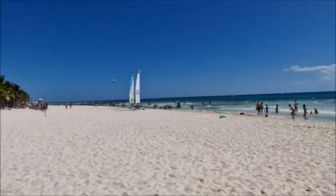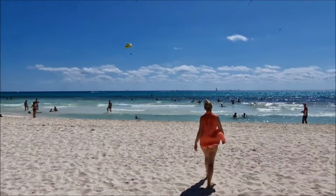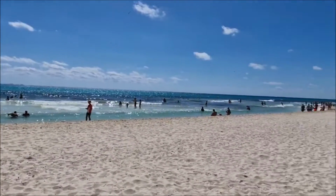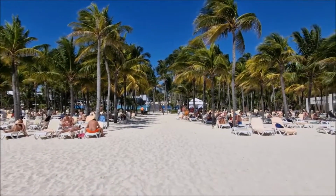And here we are then. This is the main beach. This is what you're paying for. This is the beach here at Playacar at the RIU Palace Hotel, Mexico.